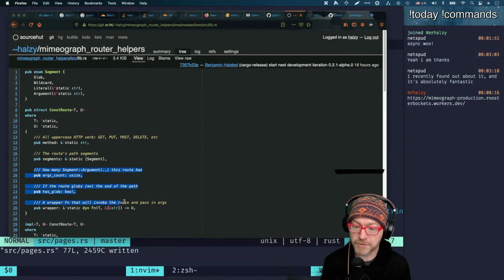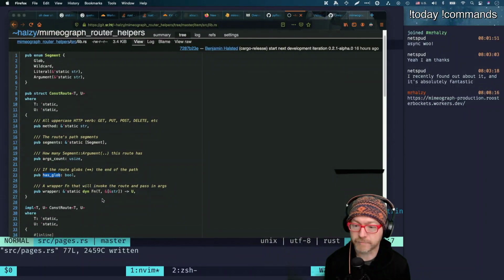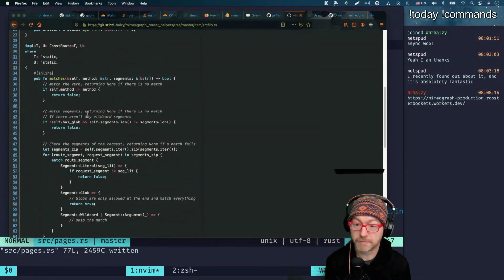And ended up storing, I don't know why we were calculating this every time, but the arg count. We know what the arg count is when we generate these const routes. So that's pre-calculated. Whether or not it has a glob is pre-calculated. Basically everything that we could pre-calculate, we did. So those got added. Check to see if it has a glob already. And the glob rule for the glob being at the very end is actually done at compile time, so we don't have to check that here.